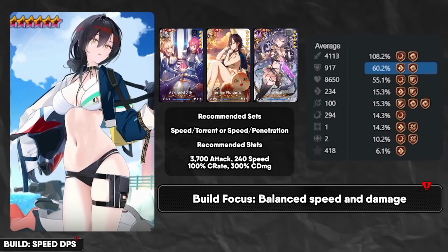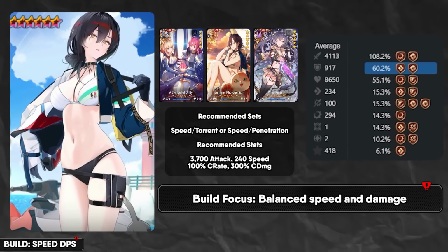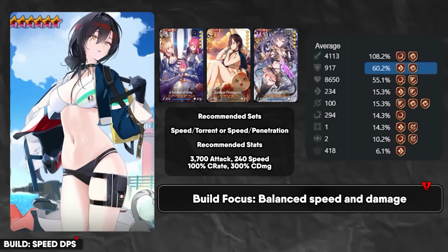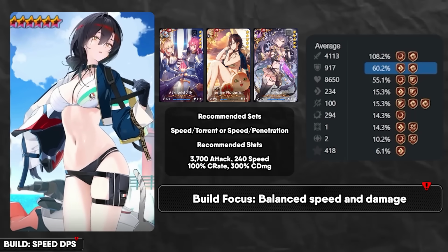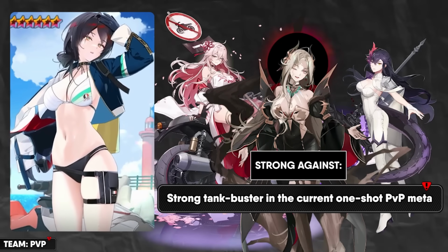In terms of suggested stat goals, this lineup will instead aim for something like 3.7 to 4k attack, 220 to 250 speed, and 100% crit alongside 300 crit damage. Now let's talk about our potential teams and partners, starting with when she's used in PvP focused content.